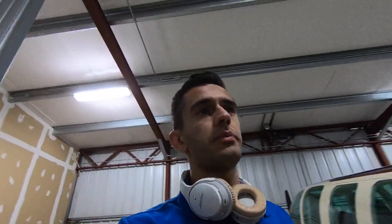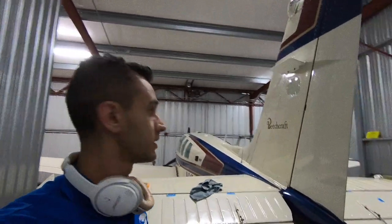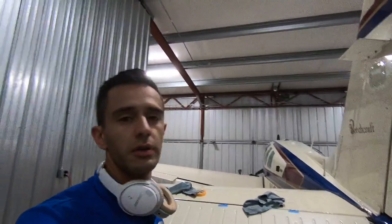We're gonna start panel wiping the Bonanza. It's really glossy. So I'm just gonna start in the front, work my way back. Once the fuselage is done, we're gonna coat it, and then we'll see where we're at.